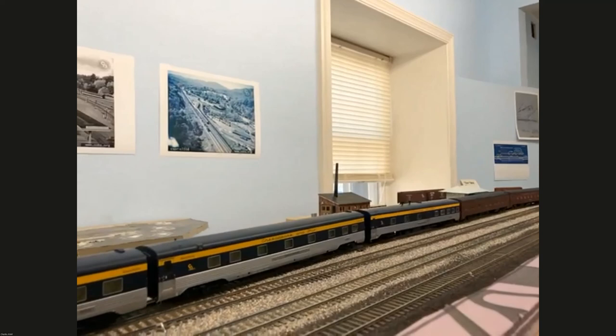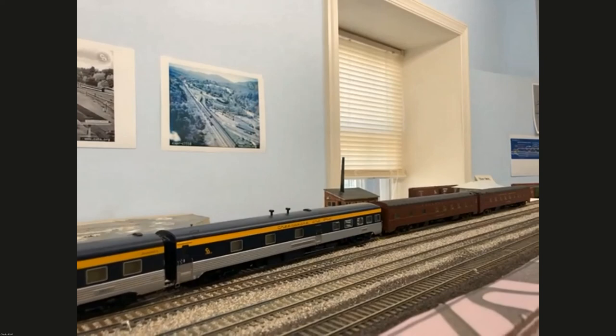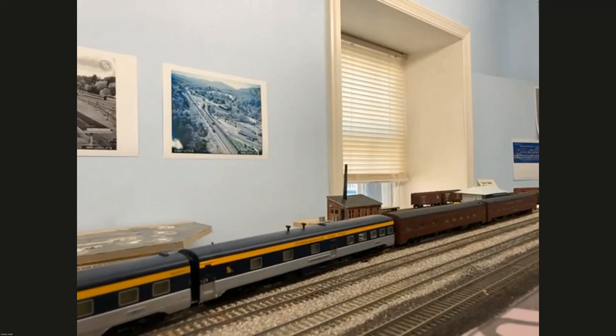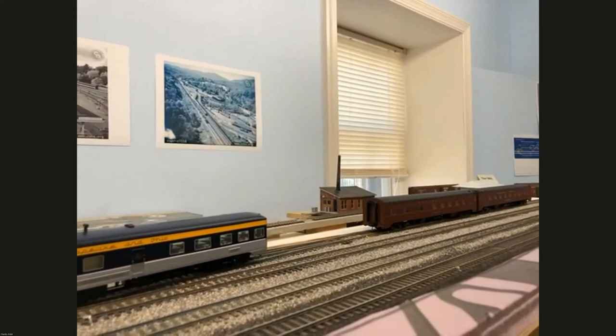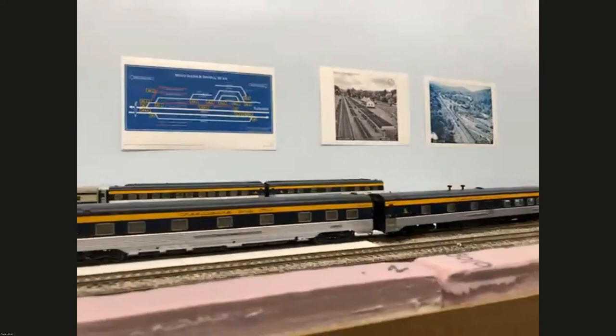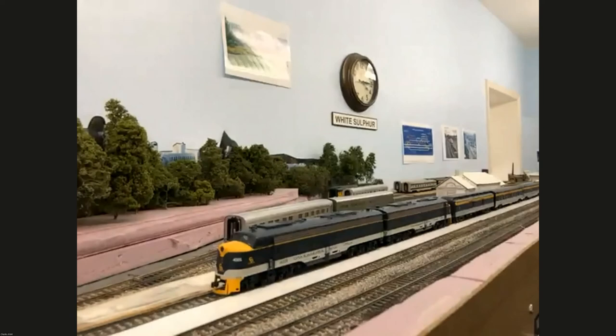It's not a switching move. All we're doing is leaving the car here. All right, let's see what happens here. Probably a bit more of a station stop than that, not just pulling ahead and getting out of town. We'll stop the train right here at the depot. Then if we come over to Allegheny, we put this throttle down.